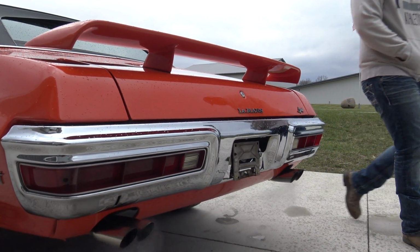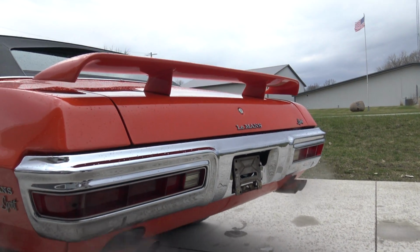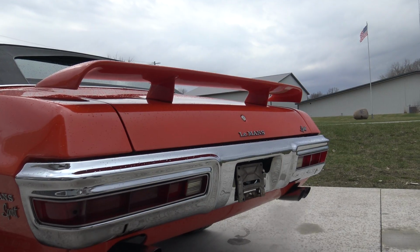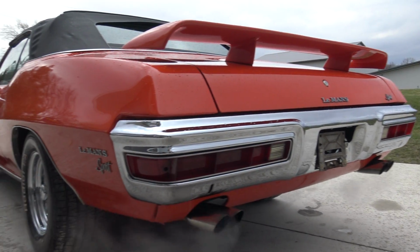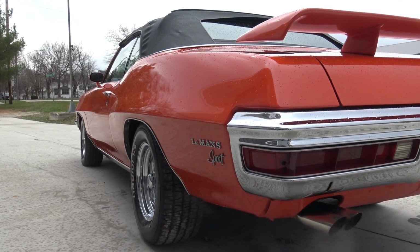Check out the back end of it. The dual exhaust sounds awesome. It's got the GTO type dual exhaust. The rear spoiler's just freshly painted. The back bumper is absolutely perfect. If we look up and down the sides, laser straight, great body.